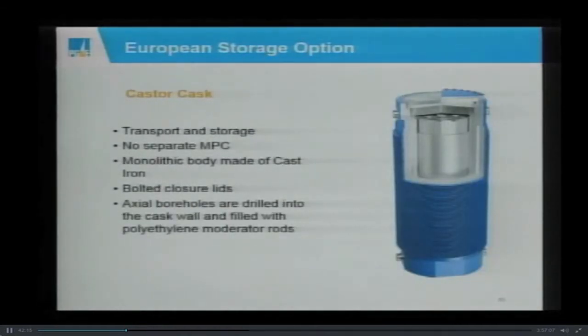So then the Castor system is very different than the way that we store fuel on an interim basis in the United States, in that they don't utilize a multi-purpose canister. They have essentially a monolithic cast iron vessel that is approximately 9 inches thick, and in turn has a bolted lid closure, actually two lids that they put on it. And the development of these were really under the premise that they do a lot of reprocessing. So you'll put fuel into these storage containers for a finite period of time before you're ready to remove it, reprocess it, and then reuse the containers. So it's a different philosophy, and in turn, this system is not licensed for use in the United States.